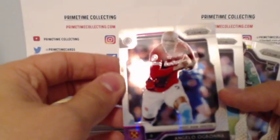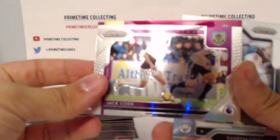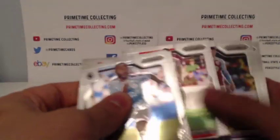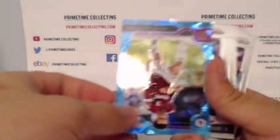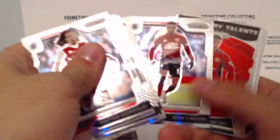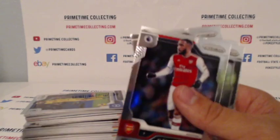Angelo Ogbonna for West Ham, Prism. For Burnley, Jack Cork, Fundamentals. Will Hughes, Purple for Watford, at a 99. For Bournemouth, Diego Rico, Purple and Blue. And for West Ham, Felipe Anderson, blue cracked ice, at a 75. Base. Legendary talents, Cristiano Ronaldo for Manchester United, not numbered. And James Tarkowski, rookie for Burnley, Prism.